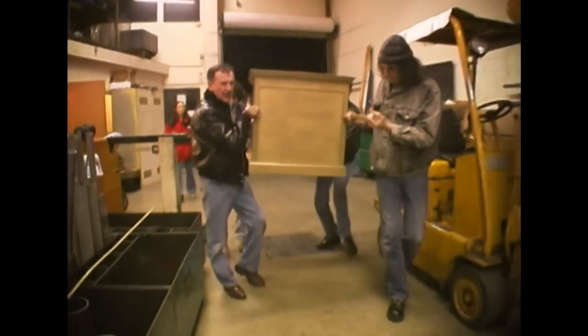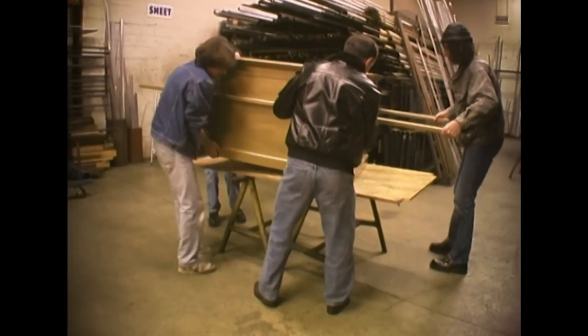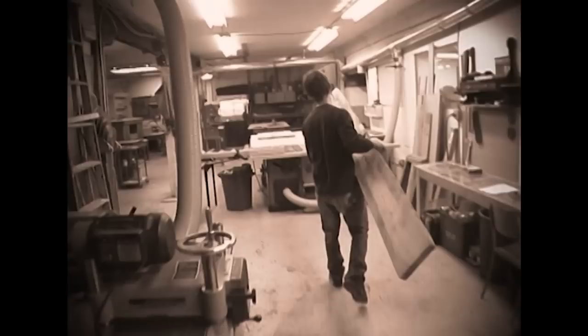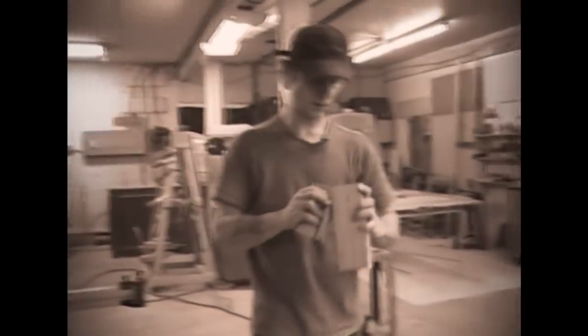Finally, after exhaustive adjustments, rigorous safety checks, and many, many sleepless nights, the team's ready to test their full-scale replica of the Ark of the Covenant. The team has tried to be as true to the Bible's instructions as possible. Dan has used acacia throughout, a very similar hardwood to the shittim wood that the Bible describes. And like his ancient counterparts, Dan hasn't used any nails at all, just joinery.